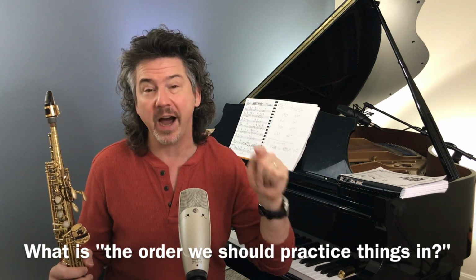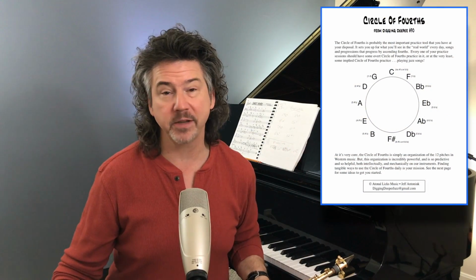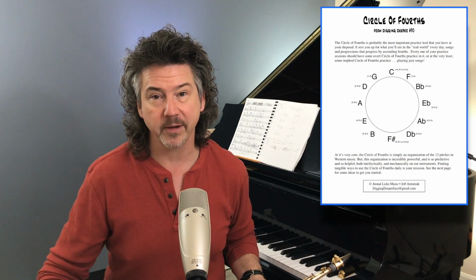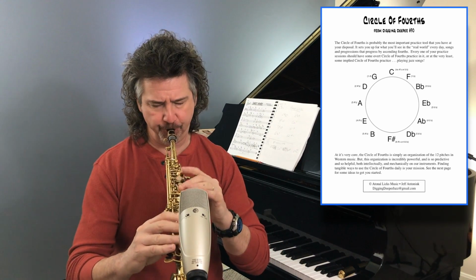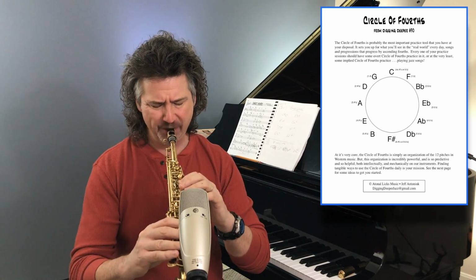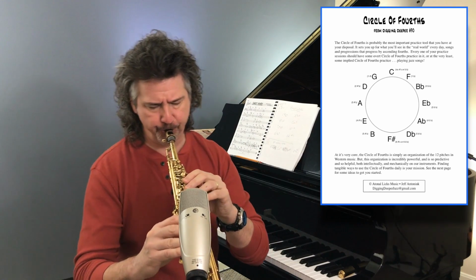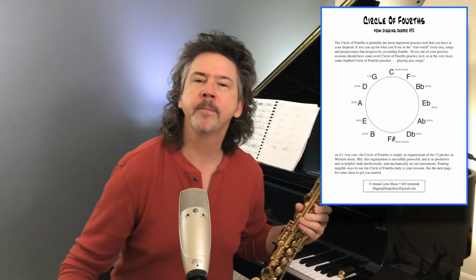Here's the way I want you to do it for the rest of your life from now on. The circle of fourths. So when you play the C scale, what comes next? You look at the circle. F comes next, then B flat, etc. So let me play some scales around the circle of fourths so you can hear what it sounds like. So I played part of the way around the circle of fourths.